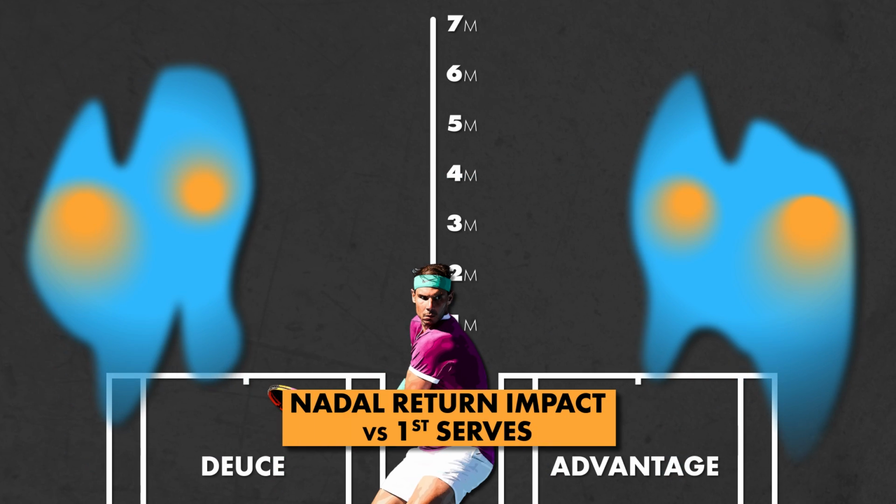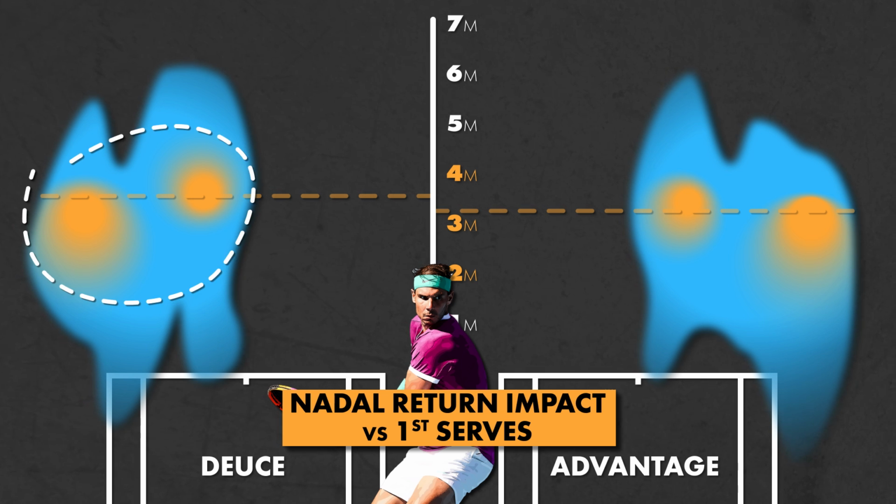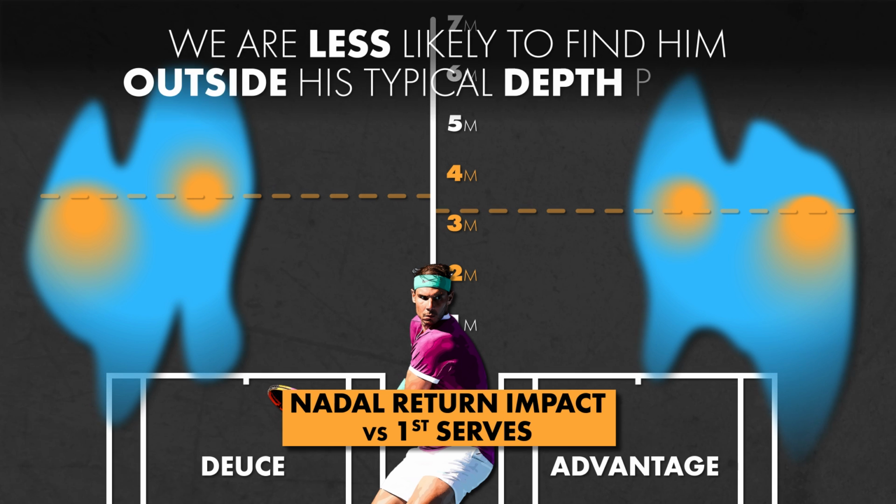Nadal is also a defensive receiver, but to less of an extreme than Medvedev. On hard courts, Nadal is usually 2 to 4 meters behind the baseline, depending on the court size and the type of service he is returning. Also, unlike Medvedev, there is more consistency in Nadal's impact behavior. That is, we are less likely to find him outside his typical depth pattern.